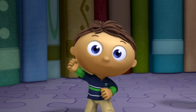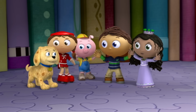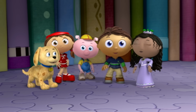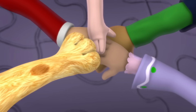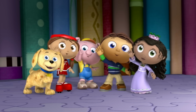It's time to transform. Ready? Ready! Puppy, you're coming too? Woof! Super duper. Arms in. Put your arm in. Super readers, to the rescue!